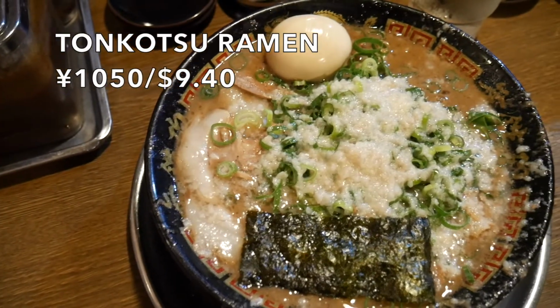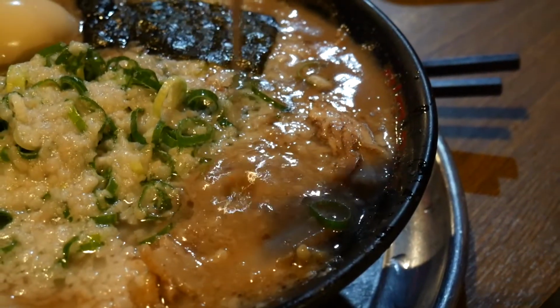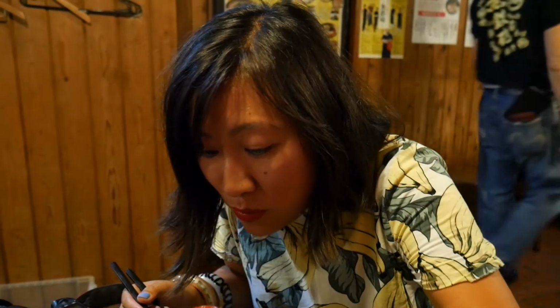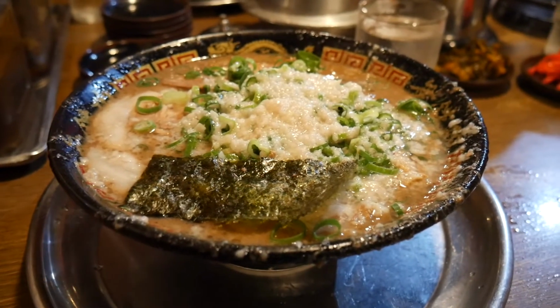We're at Muteppou to try their crazy thick tonkotsu ramen. And holy moly, the broth is so thick, it's like a gravy. It is nuts. I can't wait to try it. It is, it's like a gravy. It is so thick. So tonkotsu ramen is where the broth is made out of pork bones that have been boiled for hours and hours. This is just killer. There's actually bits of meat in the broth.